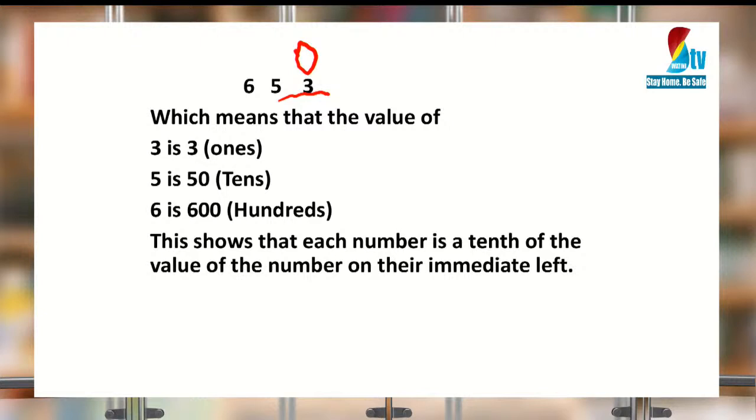And 5 is under 10s. We are going to write a capital letter T for the 10s. Remember how I have pronounced the 10s, because we are going to have some other different pronunciation as we continue with our lesson. And the last number is 6. 6 is under hundreds. 6 is under 100. So this number is now easy to read.